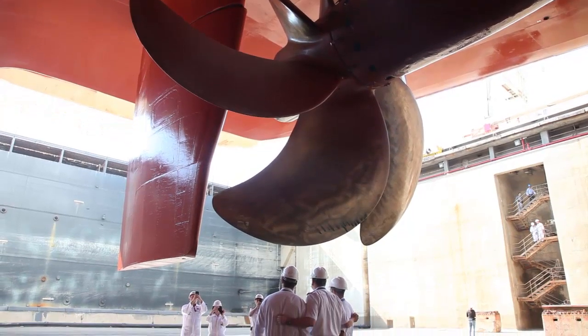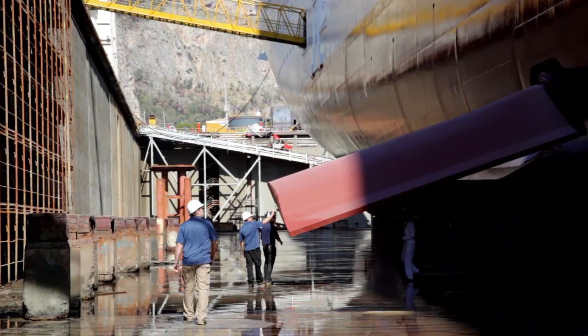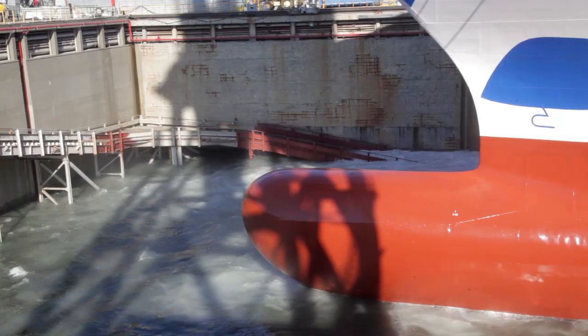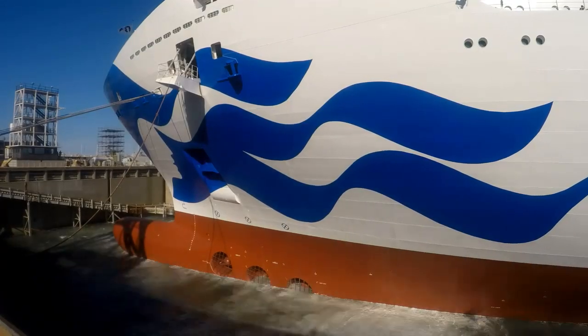For me personally, I'm very proud, really proud of the end result at the end of a dry dock, especially this dry dock in Sicily. A lot of work has been done. We've been out of the water 2 weeks, which is a long time for a ship to be up on the blocks.